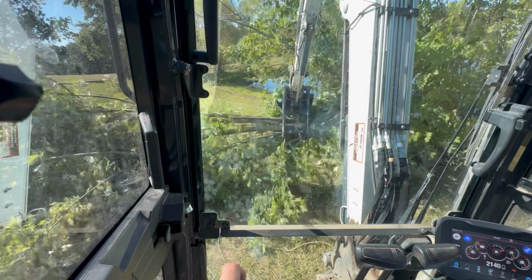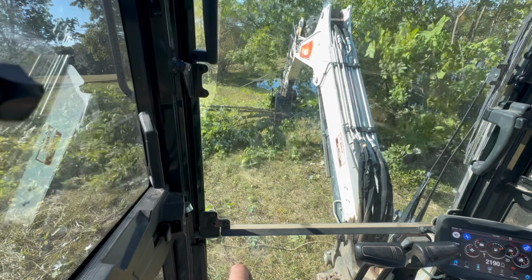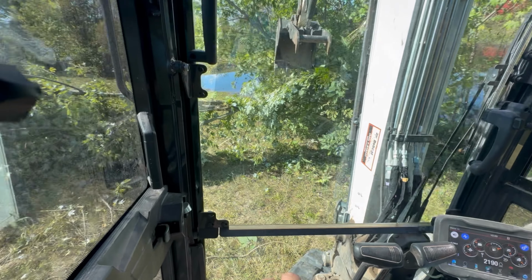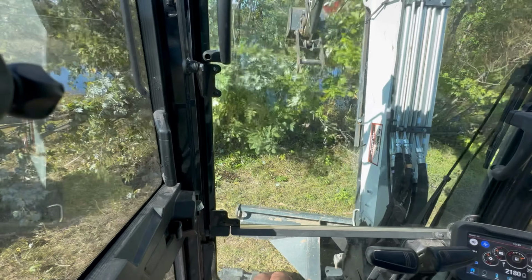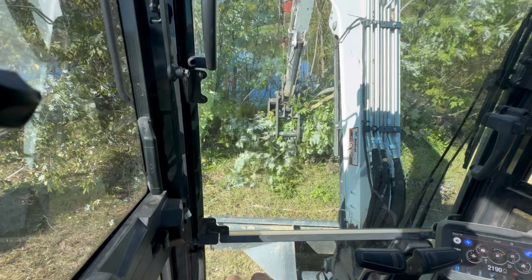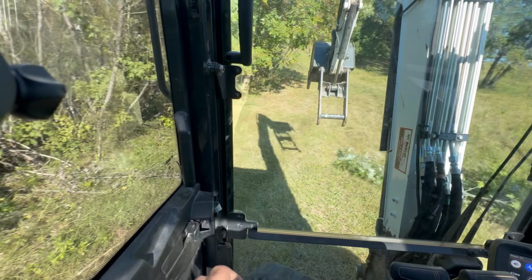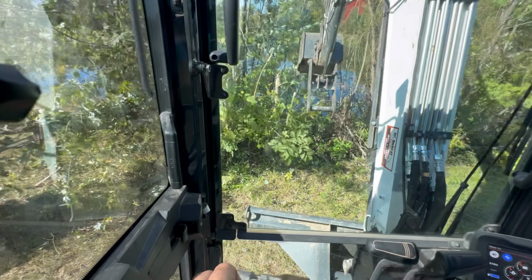So, good size project here. He may have me clear a lot, or a little bit of a lot, for building a home and a lot next door. So, and this will be at the back of the property.